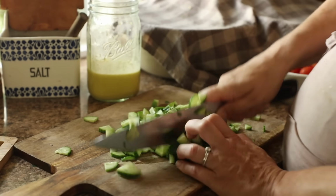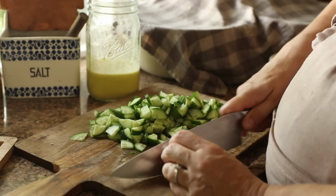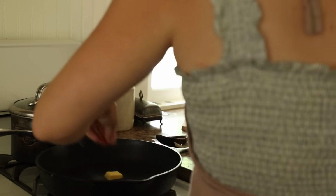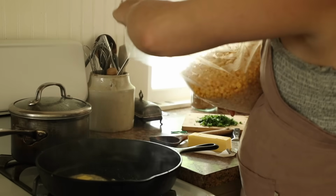So I used this vinaigrette that I have on the website. You could really use any vinaigrette or a fresh pesto when you have so much basil you don't know what to do with it all. Tossing that with some pasta and all these fresh ingredients is sure to be a winner in your household.